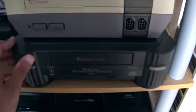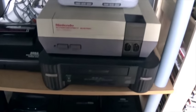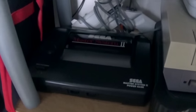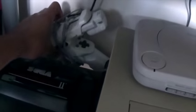Here's my trusty 3DO, the FZ1. I think it's the best looking one, to be honest, and obviously as well it's the most common, so you don't have to pay a fortune to get one of those. Mass System, picked that up for a fiver at a car boot, and a Dreamcast gun just hanging around in the background there.